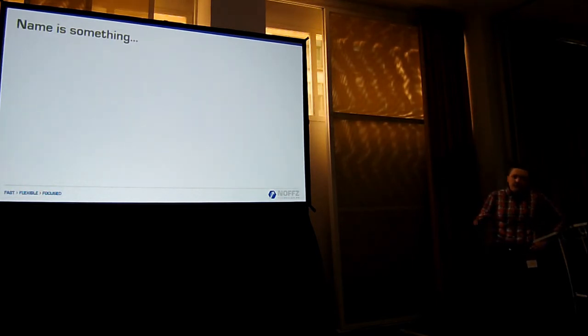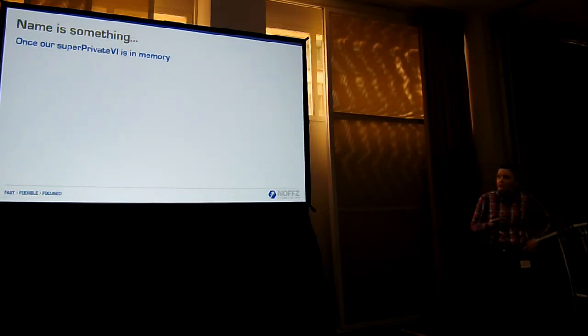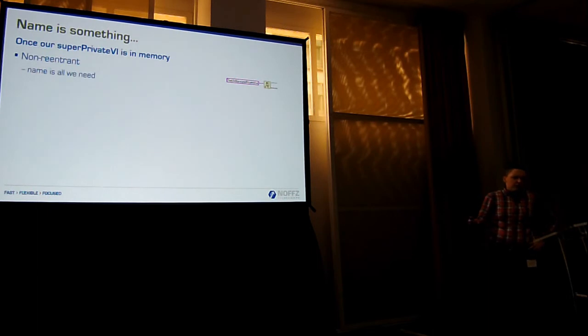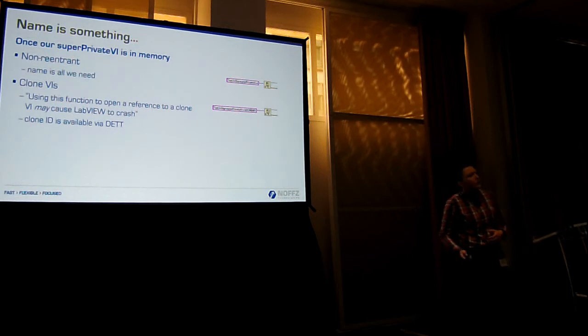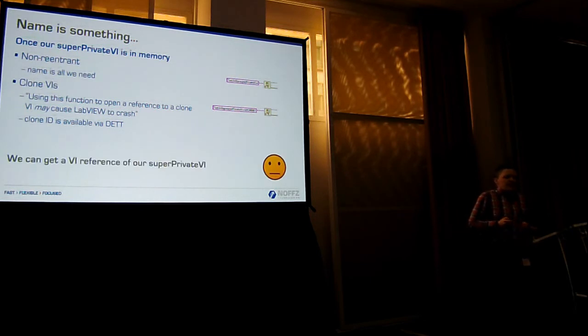All right, so the name is something we decided. If we know the name of the super private VI, and if it's in memory, so for instance, we open our public VI and automatically our super private VI is in memory, and if it's not re-entrant, then we just open the reference, that is all we need. If it's a clone VI, then we need to know this magic number. But the desktop execution trace toolkit will provide you with this number, no worries. It may cause LabVIEW to crash, as help says, but anything can cause LabVIEW to crash, so it doesn't matter. All right, so we could get a reference of our super private VI.